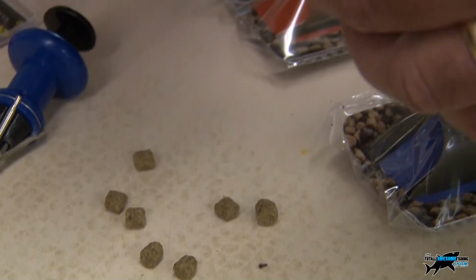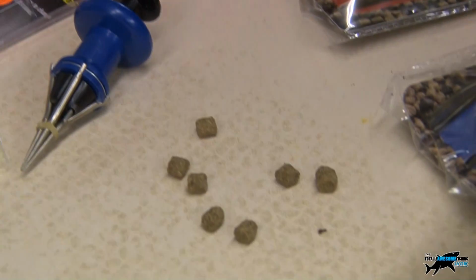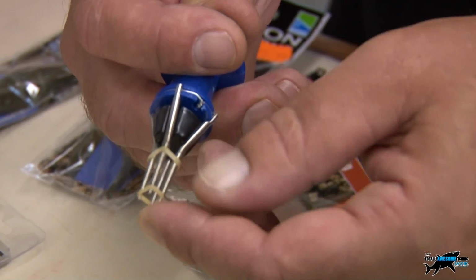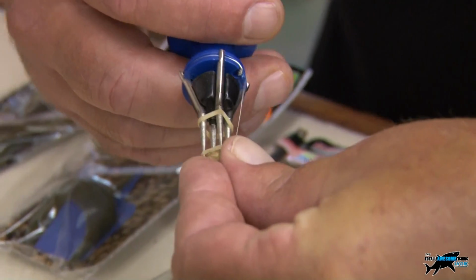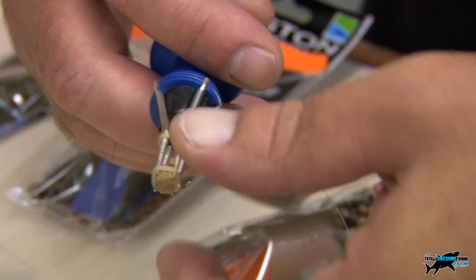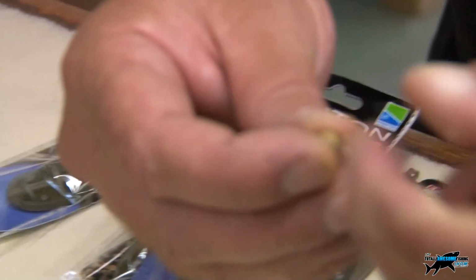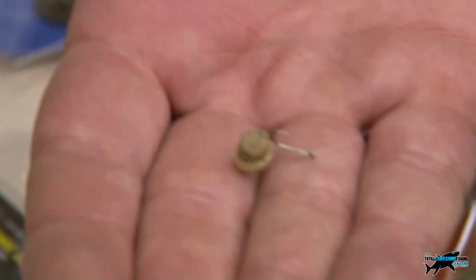I'll show you now how we mount the pellet on. And this pellet size, what size is that? That's a 6mm carp low oil pellet. You just put the quick bander in. Open the band up. Pop your pellet inside. The band goes round. And all you've got to do is hold the pellet and the band at the same time and extract that. And that's on. And that'll stand up for good casting as well. That's your pellet mounted on the band.